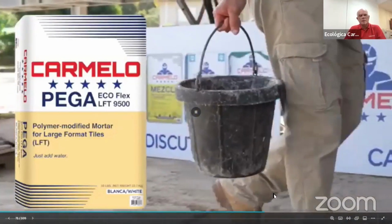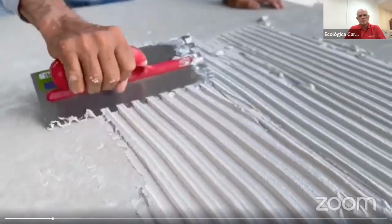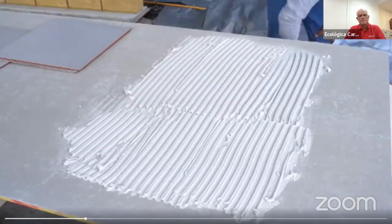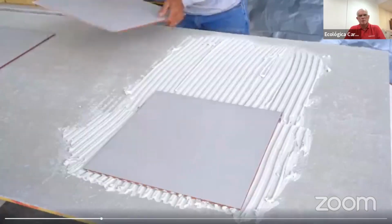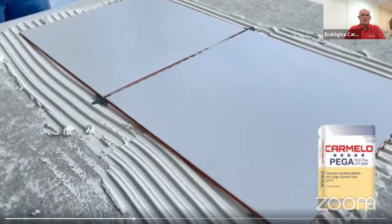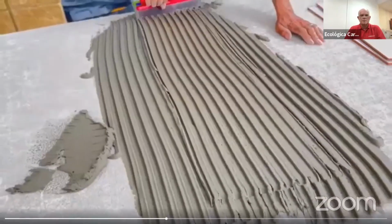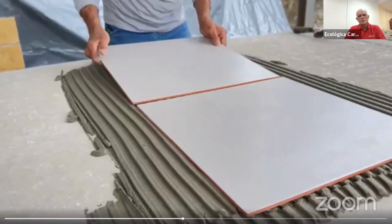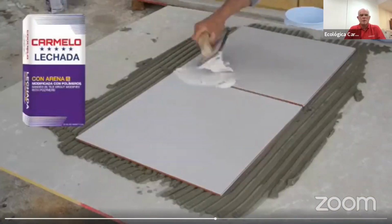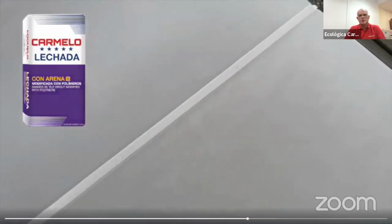Here we're going to show you how the trowels and the grout are installed. See that the straight lines are made, no circles. Then you put your tile, then you move it. You put your spacers on. Then you move it from left to right. This side is the correct way to do it. Move it from left to right, to make sure that the adhesive is fully adhered to the tile and also to the floor.